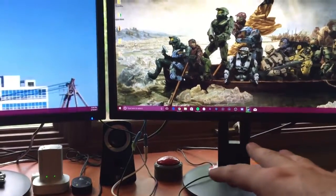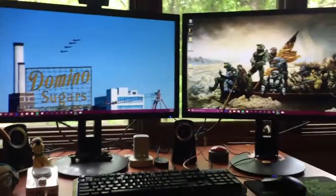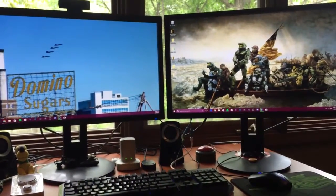Monitors, they're Acer, what do they call it? I can't remember.